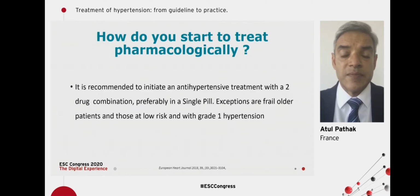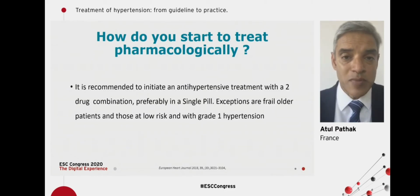Now, at the second level of intervention, you will offer this patient a pharmacological treatment, and it is recommended, and that's also a very important message, to start an antihypertensive treatment with a 2-drug combination, preferably in a single pill combination. That's a very important new message. You will treat the patient immediately with 2 drugs, and ideally by combining these 2 drugs in a single pill.